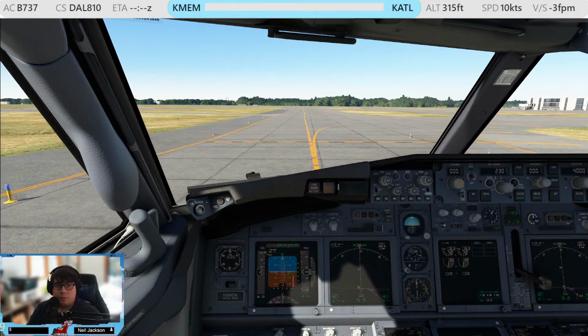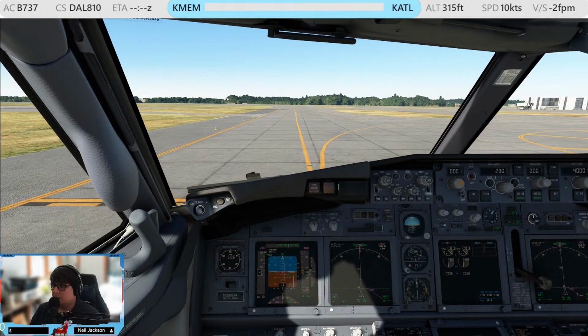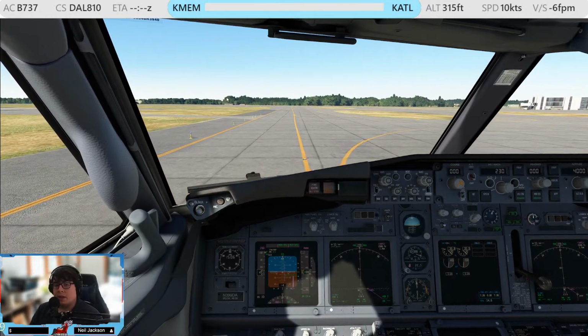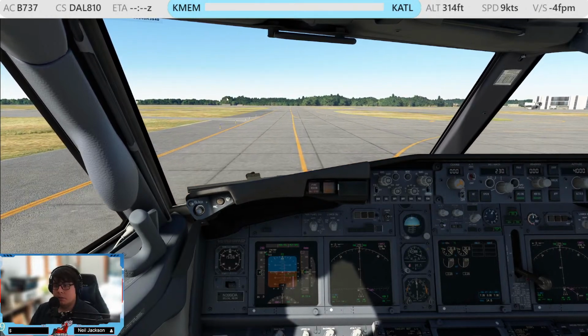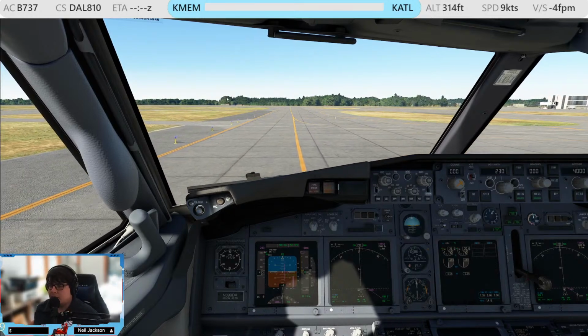I'm so happy today we had an update for X-Plane 12 to Beta 6, so I think after this flight today I might tinker around with that and see if I want to do that for my next stream. See about bringing in the Zebo, see how it works.